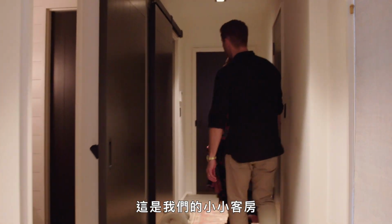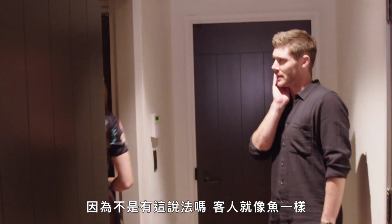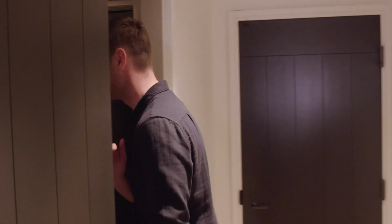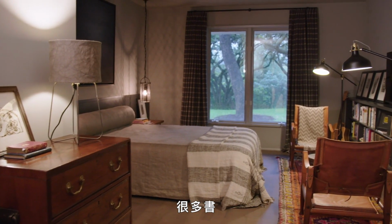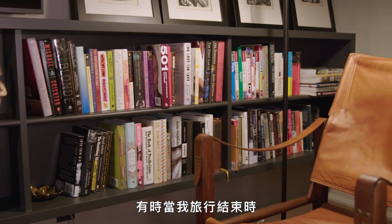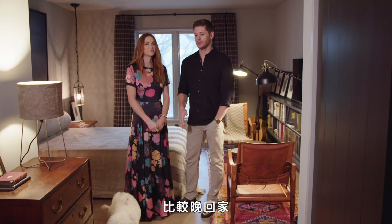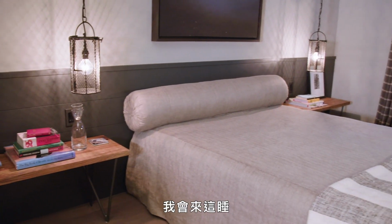This is our little guest room. We only have one. Because what do they say? Guests are like fish? They start to stink after 3 days. It's one of my favorite rooms. It has just a lot of really fun stuff, a lot of books, a lot of travel books that we've collected over the years. But also I come home late at night sometimes when I'm traveling. And as an attempt not to wake her up or the children up, I will come crashing here.